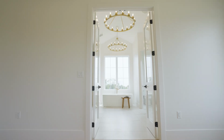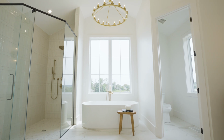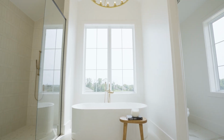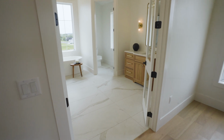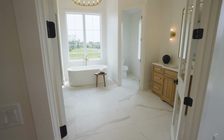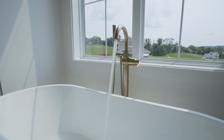The most important part of the primary suite is that bath. And a luxury bath today needs to be a spa bath. I'm not talking about a 100 square foot toilet, sink, and shower. I'm talking about a 300 square foot bath with French doors and not 1, but 2 chandeliers. Check out this spa bathroom.